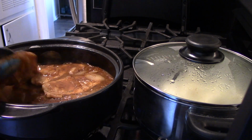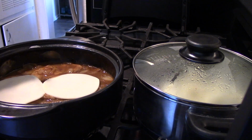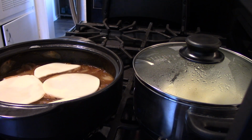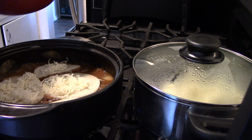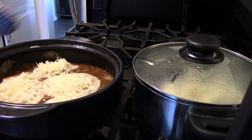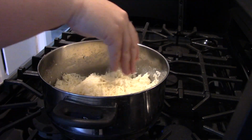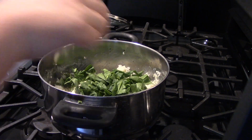And then once I've got my pork chops nice and coated in that sauce, I'm going to put some cheese on top. You could do provolone, you could do Swiss. I had provolone on hand, and then I also put a little bit of Swiss on top of that. And then I put the lid on there. After it had melted for a little bit, I took the top off and put it in the broiler.